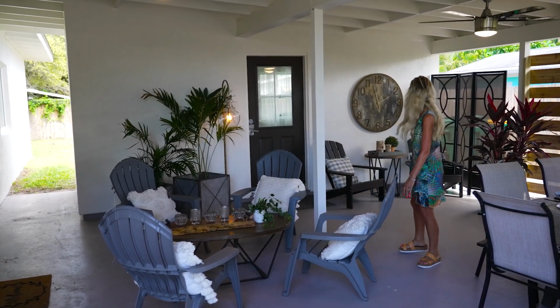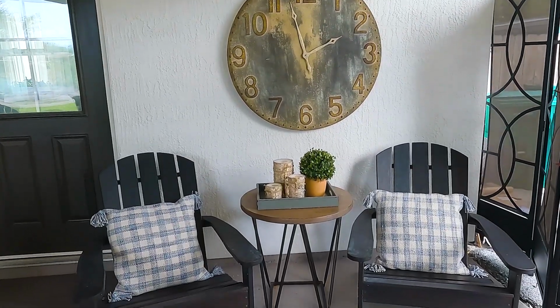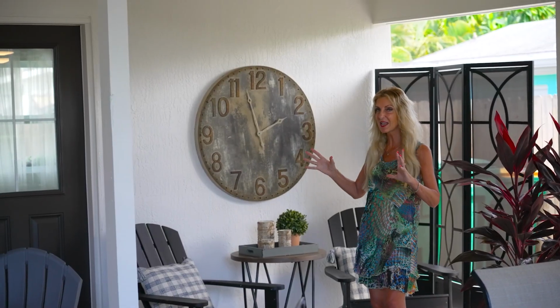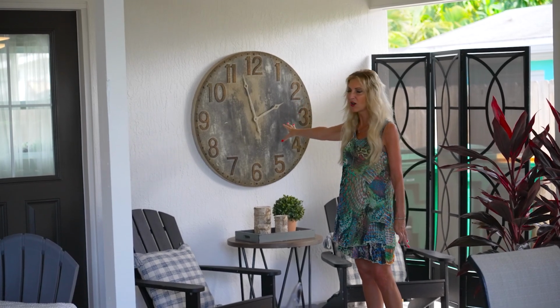In the back here, we've got a space that would be a perfect place for a couple chairs. So I have the IKEA Adirondack chairs. These are in the same color as the trim. We added a nice decorative clock on the wall.